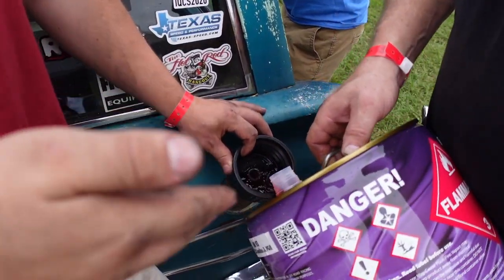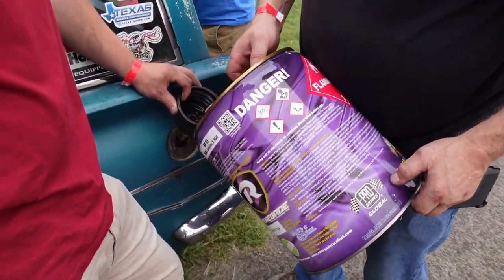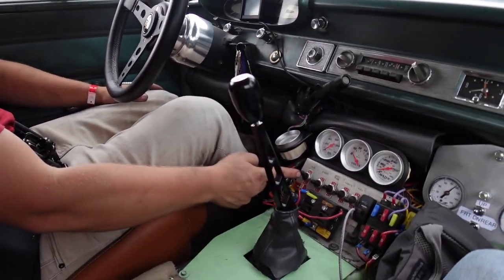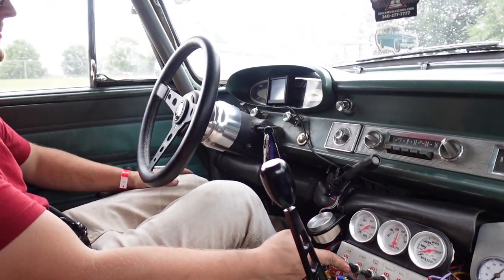All right, got gas, putting gas in. Putting the world's most expensive gas in the world's most expensive Rambler. All right, so we got gas and it makes 40 pounds of fuel pressure, so that should probably be our problem.